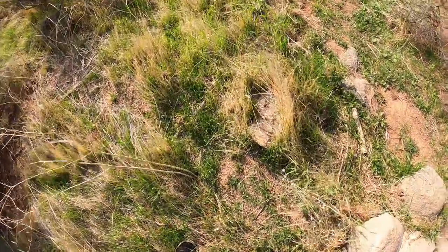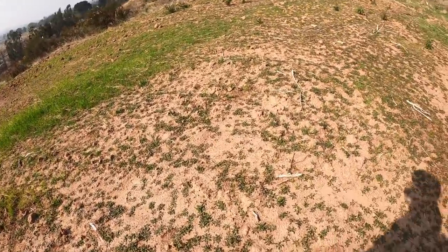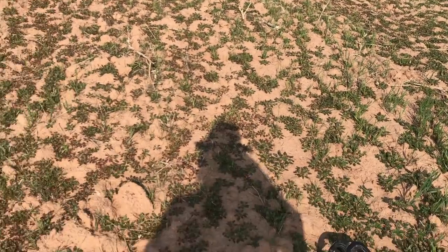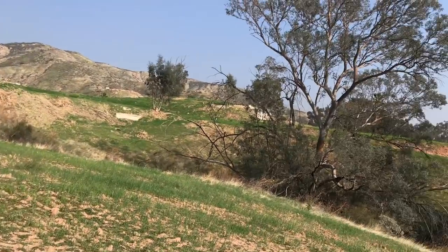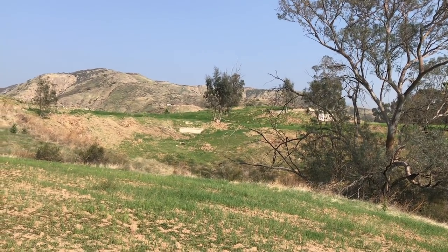Wow. Dude, I should metal detect this. Yeah, I'm going to swing the detector in here for a little bit and see if we can't find anything. I've gotten about 3 targets. Good news is not a lot of trash. Bad news is nothing but nails, nails, nails, dude. Even up here. But that little foundation over there's calling my name.